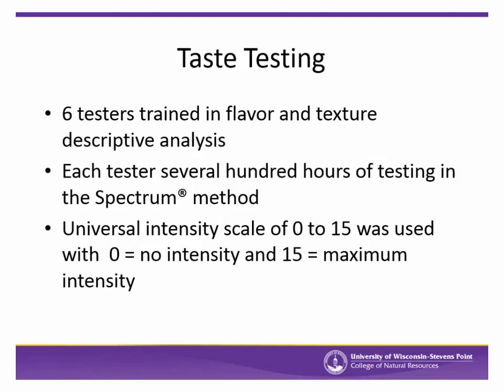And they basically are tested on looking at individual flavors and doing comparisons of those flavors to other standards. And so the universal intensity scale was set 0 to 15. 15 was maximum intensity. 0 is basically no intensity.